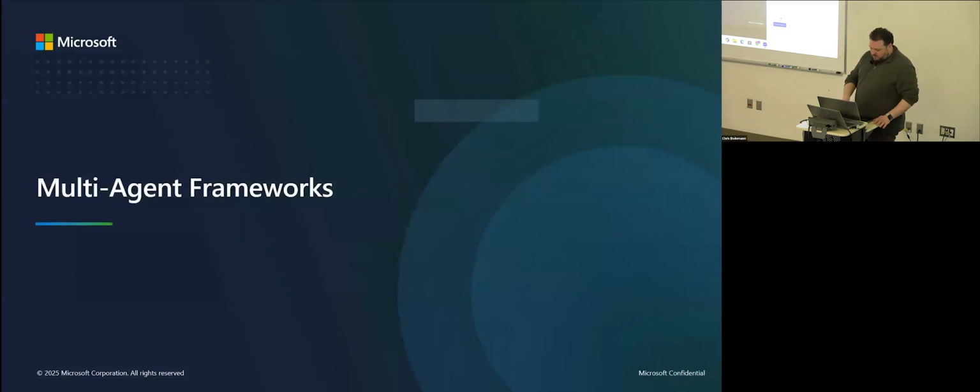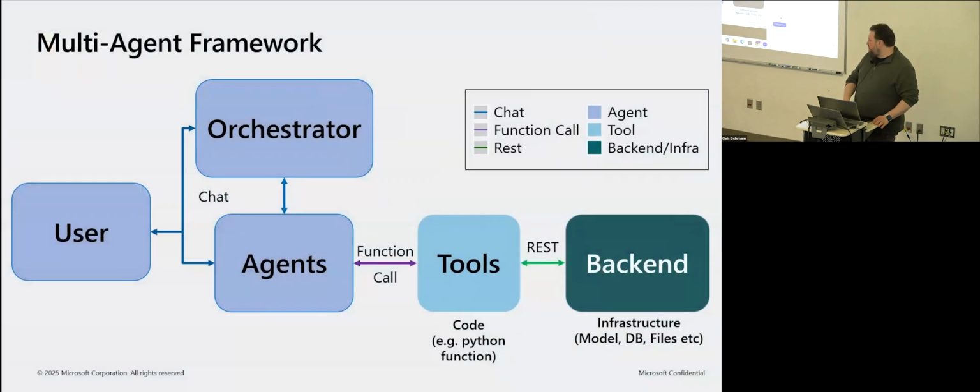I'll go through agents a little bit. I'll kind of rush through, as I'm short on time. I don't know if people are familiar with multi-agent frameworks or multi-agent systems, but essentially the way they work is that you interact with a number of different agents that all have different responsibilities, and those agents are able to make function calls to tools. So you can think of it like they're able to call a Python function, and then those tools are connected to some sort of backend.